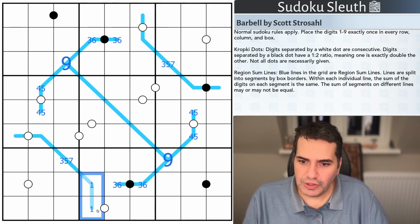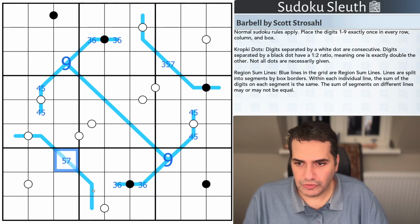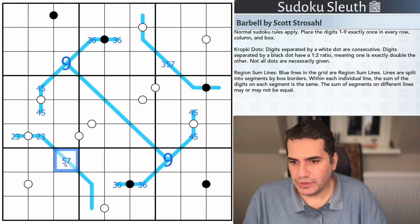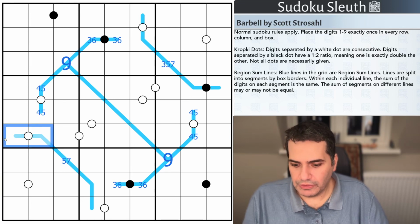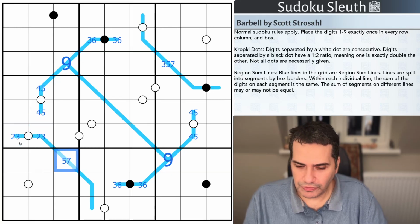I'm not sure this can be 1, 2. If you have a think about this, if this is 1, this would be 2, and it's not. If this is 2, this would be 1 or 3, and it isn't. So we know that 3 is off the table on this section. This is 5 or 7. 5 works with 2, 3. 7 doesn't, because it would require 3, 4 to be consecutive, and 4, 5 is not available. So this is 2, 3, this is a 5.